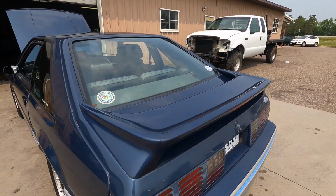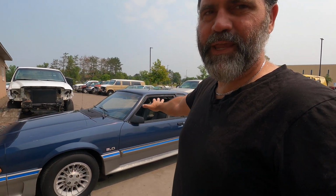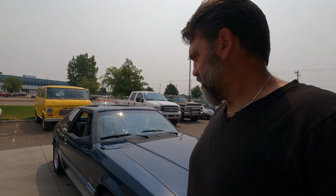It's amazing. Well, now I'm gonna go to Cars and Coffee and let's see if anybody has any reaction to this all original '87 Mustang GT. Never been painted. Literally, it's had a muffler and a radiator replaced. Other than that, all original, down to the radiator hoses. This car is so original. It is a time capsule.